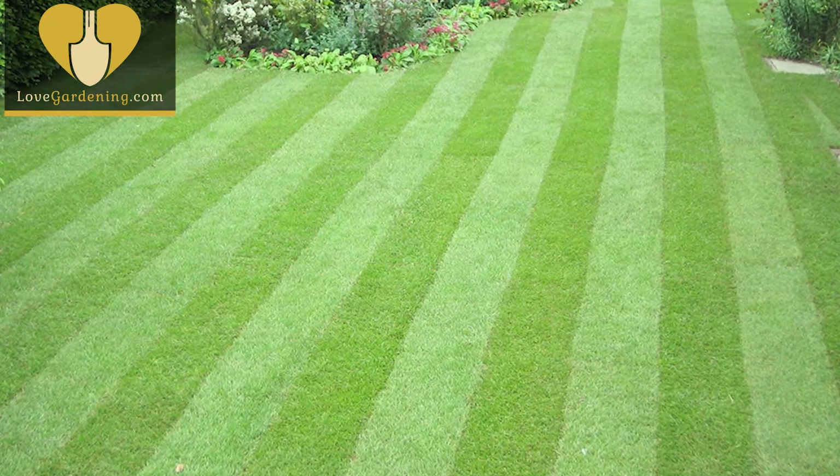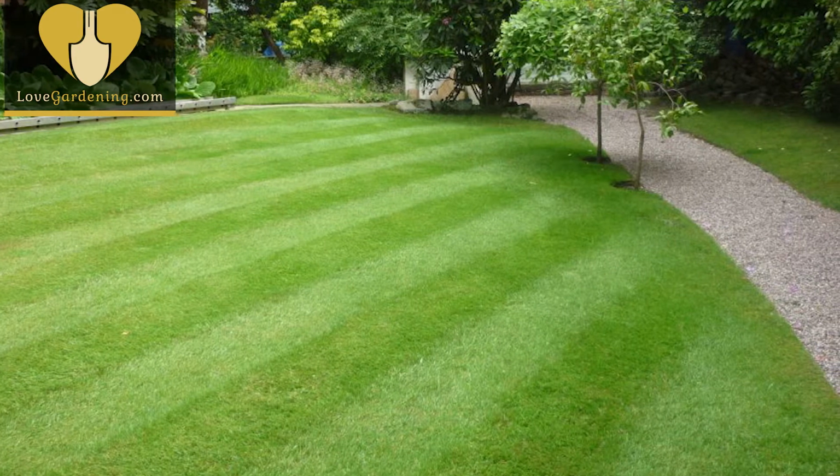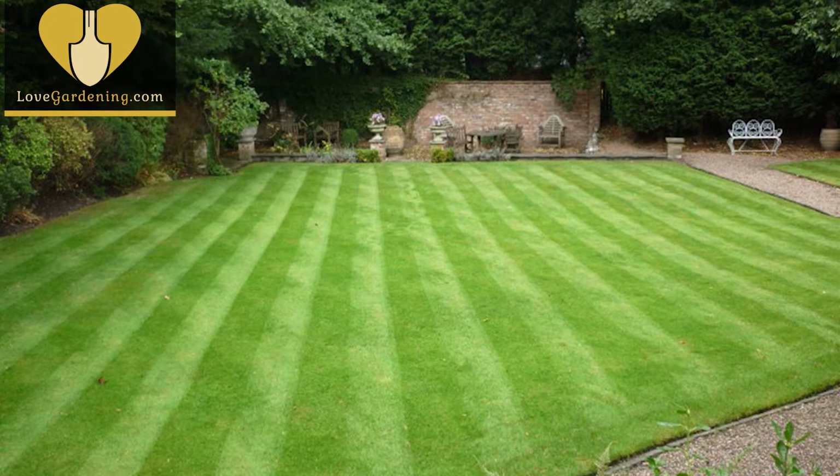At lovegardening.com, we understand the importance of lawn care. That's why we only stock the best tools, feeds, fertilisers and treatments. Your lawn is the centrepiece of your garden, so allow us to help you keep yours in tip-top condition using our range of lawn care products from leading manufacturers.